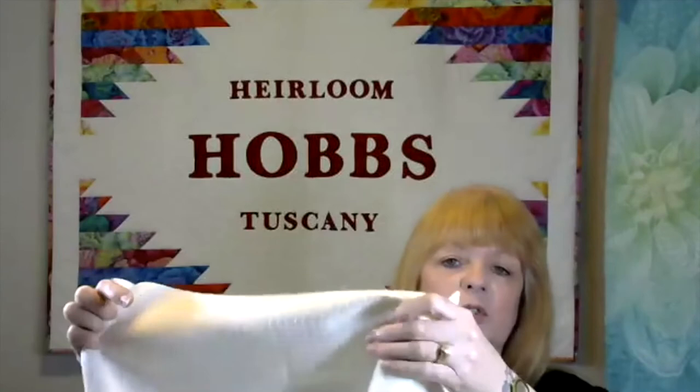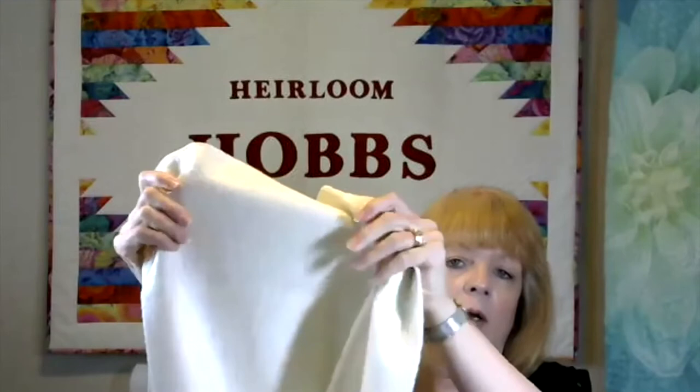We have another batting that is that same natural cotton that I showed you, and it is called Heirloom Natural with Scrim. Okay, it looks just like that other cotton batting, but here's the difference. I can pull on this batting as hard as I want to all day long and nothing happens. It does not stretch out of shape. And that is because it has a scrim layer. So for those who may not be familiar with scrim, scrim is simply a stabilizing layer. It's like an interfacing or a stabilizer that you might use in clothing or other projects.